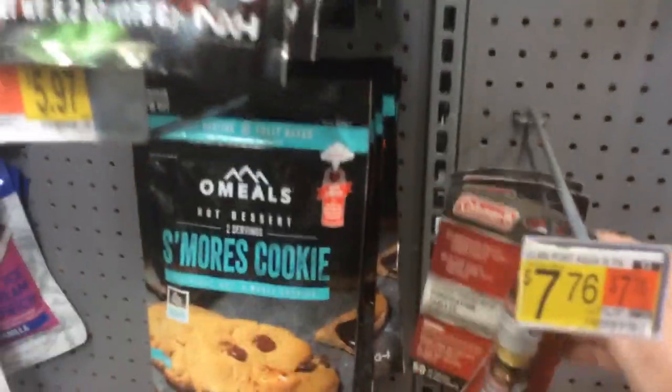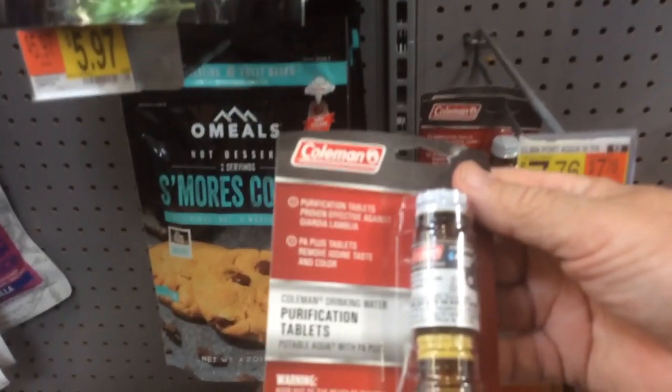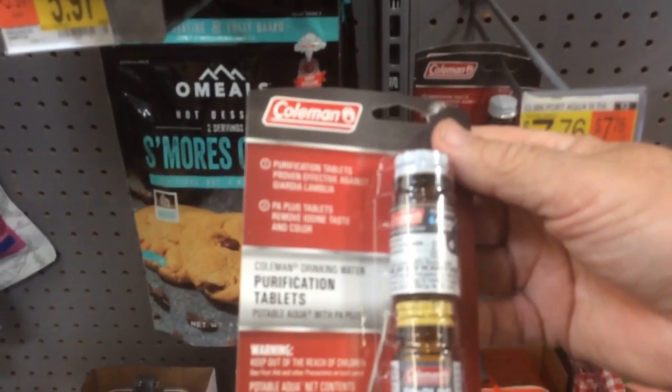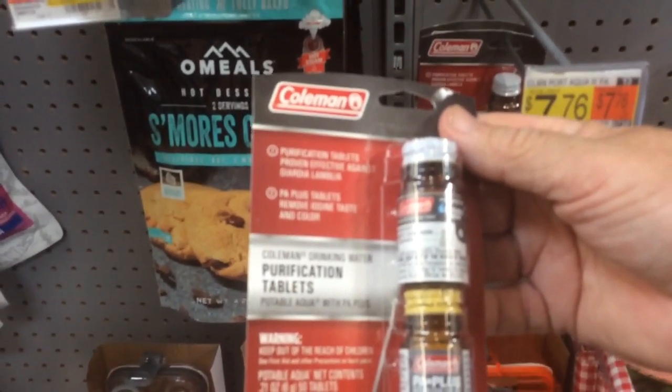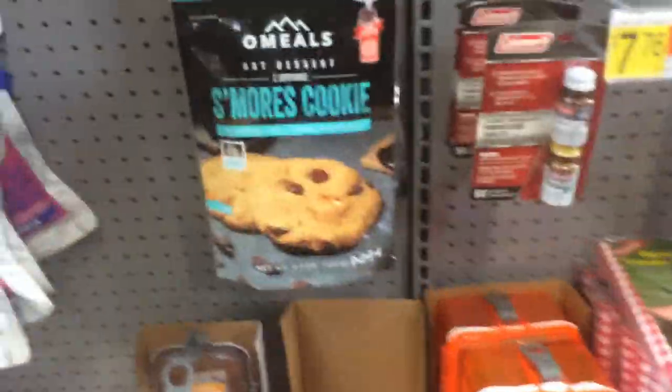There's the standard kind of tablets that you see. But like I say, these aren't effective against cryptosporidium. And now in the U.S., you gotta just expect that all water is contaminated with that.